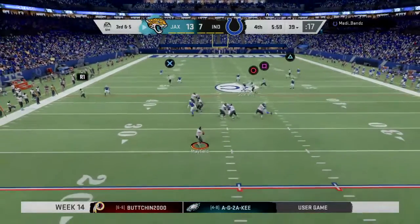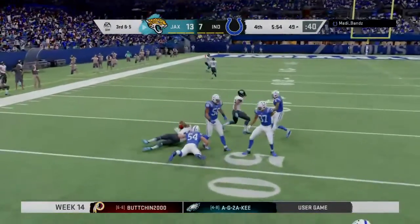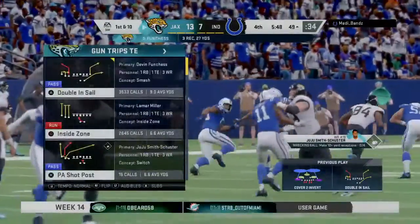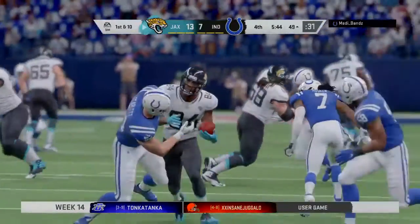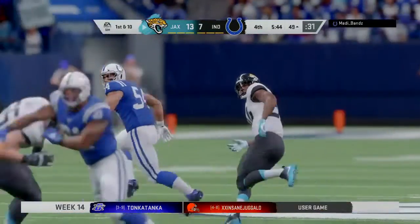Working out of the gun, Mayfield. Funches has it complete. And he'll be taken down, but not before he works it past the 50. The Jags picking up the first down there, a gain of 12. Couldn't just sit on it here, could they? Had to throw the ball on third down. Got the big completion in the pickup. Fresh set of downs now. They've got to feel great. And defensively, a backbreak.